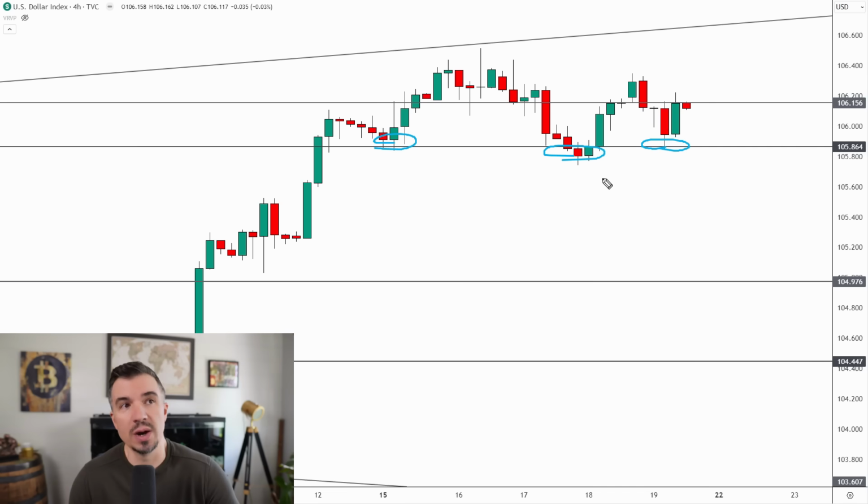And what you'll notice here is even on the 4-hour time frame, this is pretty much where the DXY held up all week. Now, you could make the case that we have potentially an intraday head and shoulders reversal pattern, but that is not something that I would trade.